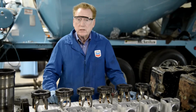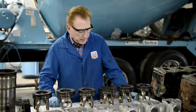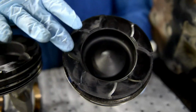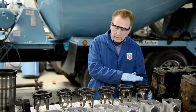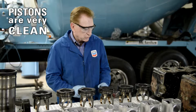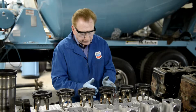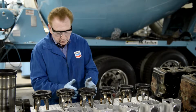We're now looking at the pistons from this Mack E-Tech engine, which is 11-litre, 300 horsepower. And the first thing that's very obvious, the top of these crowns are all extremely clean. And the reason I bring that up, there's no carbon deposit at these edges, and that indicates that these pistons have been providing extremely low oil consumption control. In addition, of course, the top ring, second ring on each of the pistons is totally free, indicating this engine was maintaining power and oil consumption control.